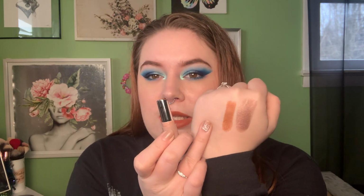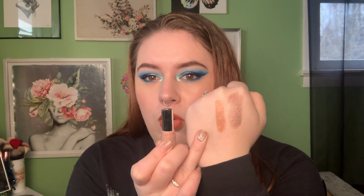Then I have my 2 lip products. So I have my Pink Lips lipstick. This is in the shade Fantasy, and I got this in BoxyCharm. And as you can tell, there's still quite a bit in here. It is one of those really glossy sort of lip products. It is more brown and it's more warm.